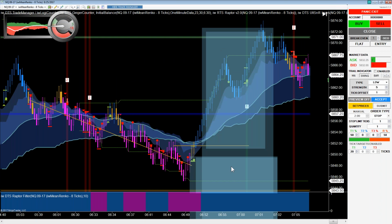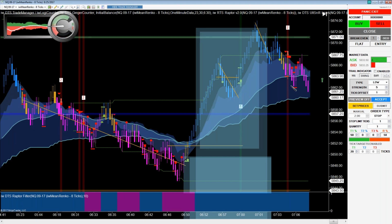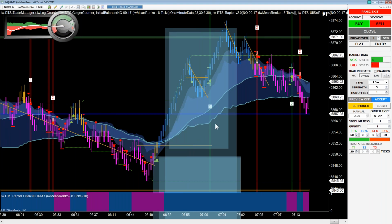What's the easiest way for you to reduce your risk? Well, you're going to reduce your position size. So you're going to start selling, and some of that sell-off affects the market here. You're going to start selling more of your position here. You're going to start selling off more of your position here.